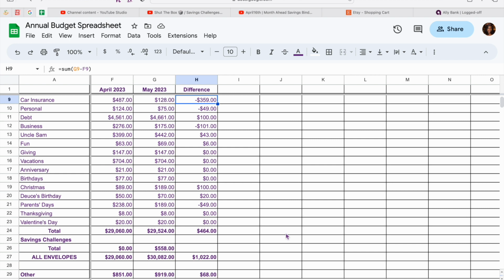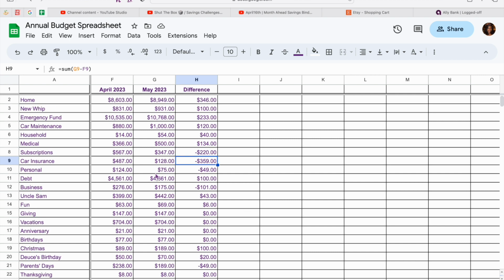So I'll let you guys know which are my 9 primary buckets and then which ones go in the other bucket. So my 9 primary buckets, excluding the emergency fund. My emergency fund is basically that core savings account. And then my 9 buckets are home, new whip, car maintenance, medical, subscriptions, car insurance, debt. Business is a checking account, so I don't include that one. Uncle Sam, I think, yeah. And then vacations. So I believe that's 9. 1, 2, 3, 4, 5, 6, 7, 8, 9. Yeah, so those are my 9 primary buckets in Ally. And then everything else pretty much is in the other.